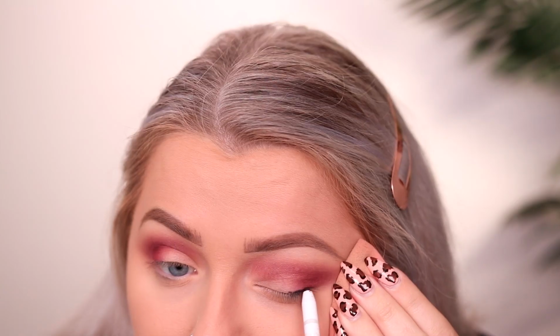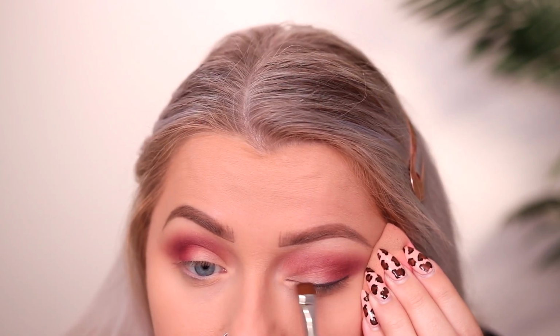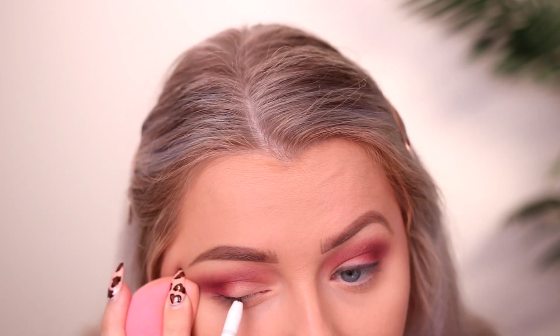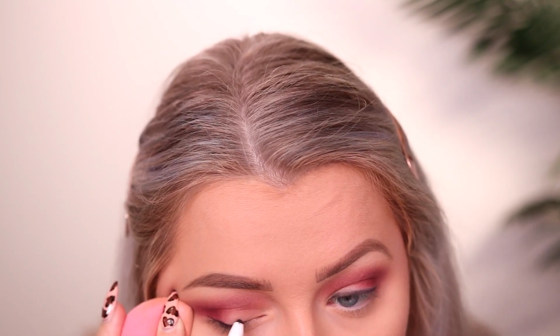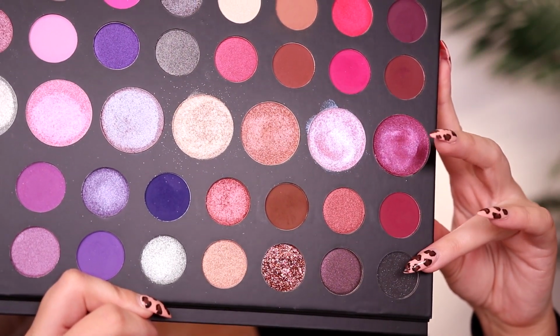So I'm gonna take a little bit of liner and try to smudge it on my top lash line. I'm gonna use this gel eyeliner from Mosquito. It's just black. I'm gonna see if I can stay in frame because I have to get close to the mirror. And then to deepen any further, I'm going in with this black from the palette. I'm just using the tiniest amount right here, just on that outer edge.